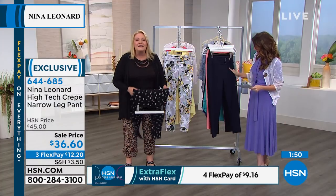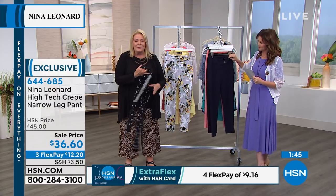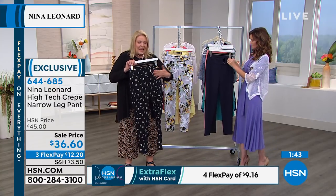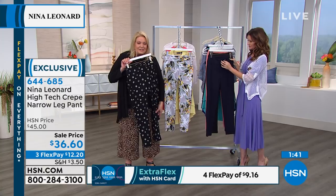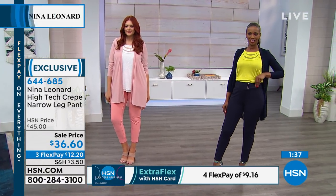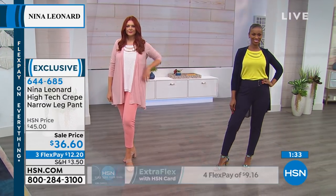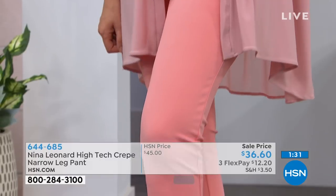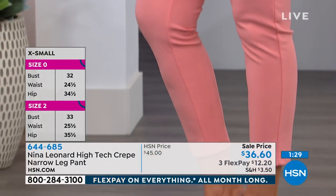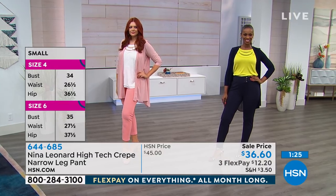Really great. High tech crepe. Super duper stretch and return. It has a wonderful weight to it. It has a crepey texture on the outside and it's smooth, smooth, smooth like silk on the inside because it's bonded. So it has a wonderful, wonderful weight and it really does glide across the skin. You're not gonna get a wrinkle. You're not gonna see lumps and bumps and you're gonna be in total comfort while wearing a very, very stylish pant.